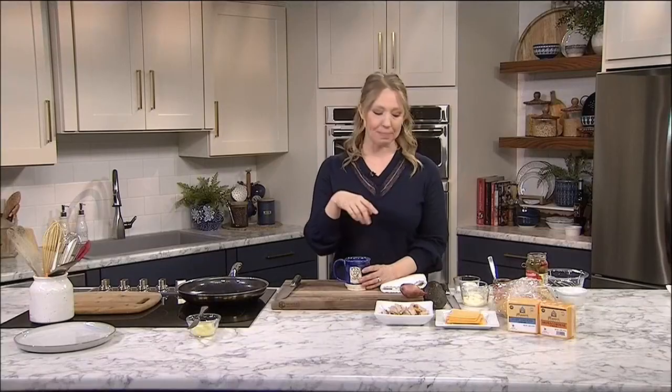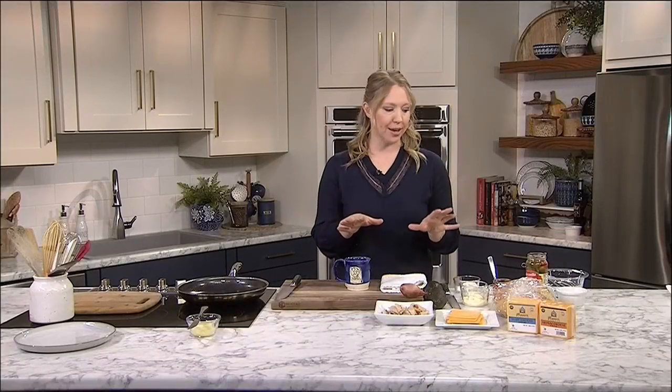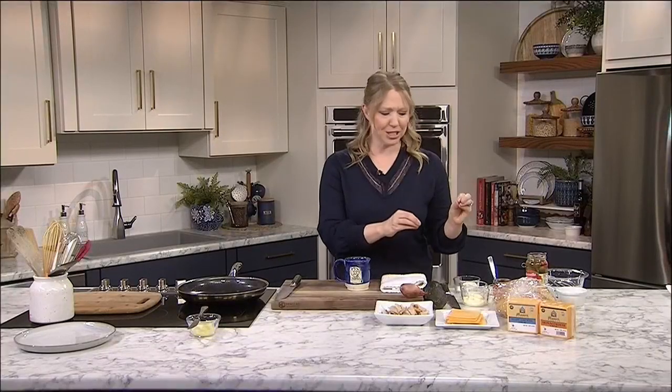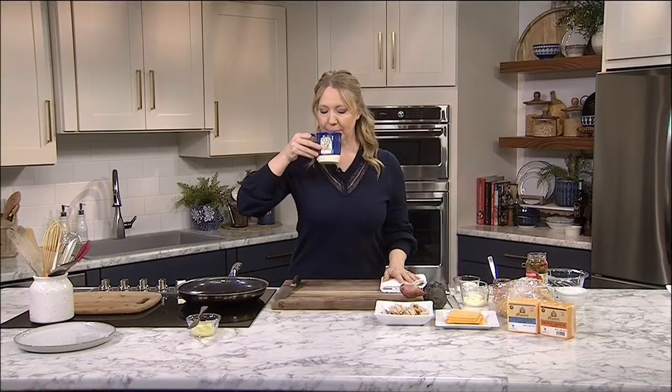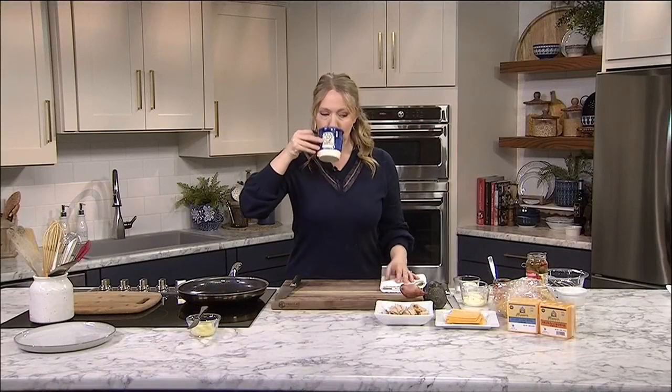I highly recommend it. But this is my grilled turkey cheese, like a grilled cheese with turkey, but I'm gonna add avocado and make a really delicious sauce to go with it. We're using good bread. It's just taking your everyday ingredients and just elevating them. So that's exactly what we're gonna do. One more sip after our big coffee segment.